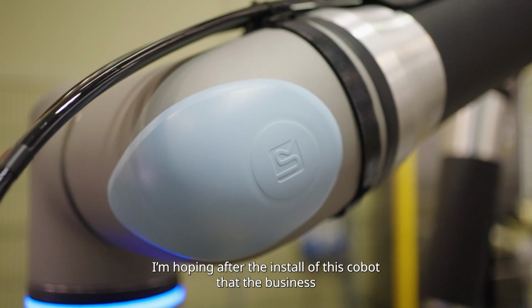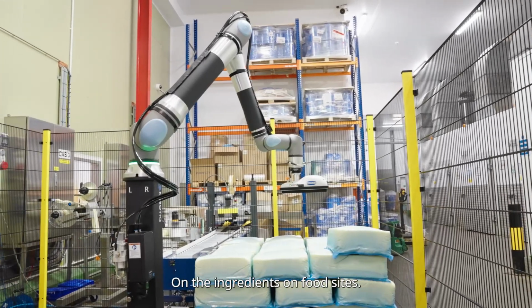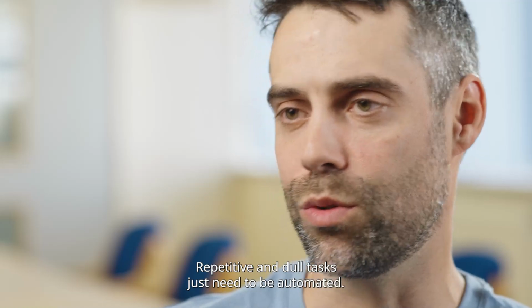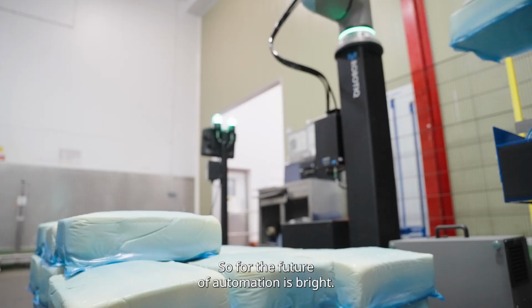I'm hoping after the install of this cobot that the business will be a lot more open to adding more automation on the ingredients and food sites. Repetitive and dull tasks just need to be automated. That need won't go away, it will keep on increasing. So the future of automation is bright.